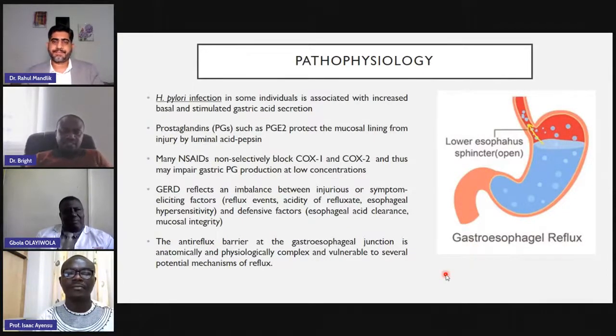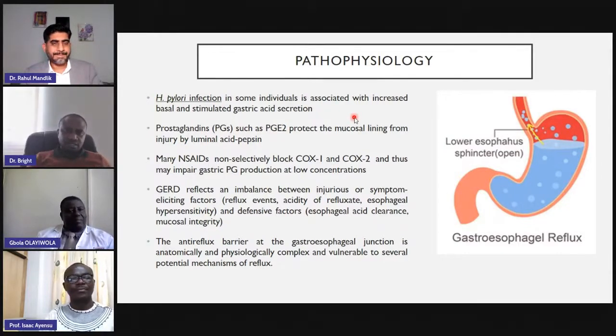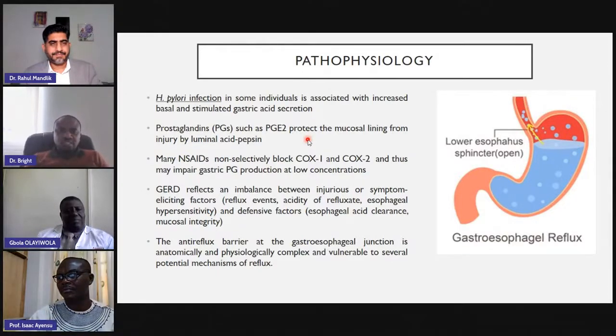So when you're talking about hyperacidity, it's important that we mention H. pylori infection. So H. pylori infection is very important and it contributes to hyperacidity. In some individuals, it is actually associated with increased basal and stimulated gastric acid secretion. We have the prostaglandins as well, especially prostaglandin E2, which protects the mucosa that lines the stomach. Then we do have the NSAIDs, non-steroidal anti-inflammatory drugs, which non-selectively block COX-1 and COX-2, leading to reduced production of prostaglandins. And we know that prostaglandins protect the mucosa of the stomach.